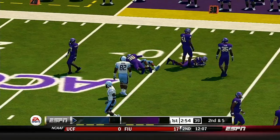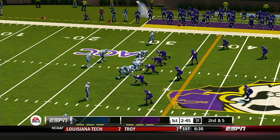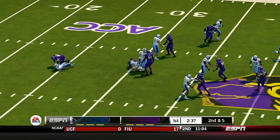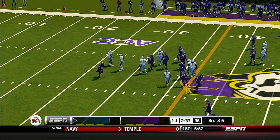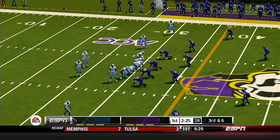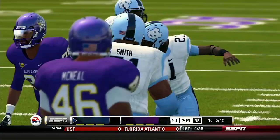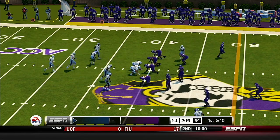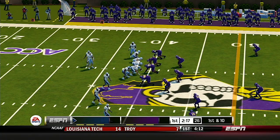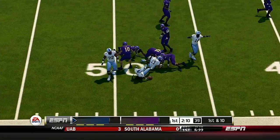Quick strike to the receiver, and he's taken down around the 30-yard line. Douglas on the tackle at the 30-yard line. That brings up second and five. And down he goes, right around the 30. Gets it out to the back, first down. That makes it first and 10. Little screen pass. And they make the stop at about the 49.